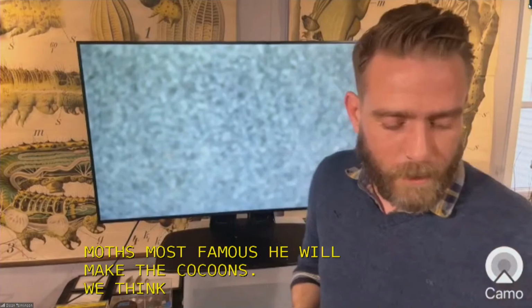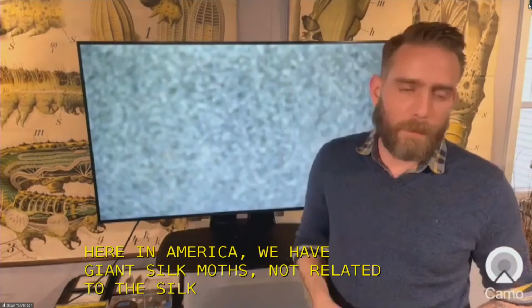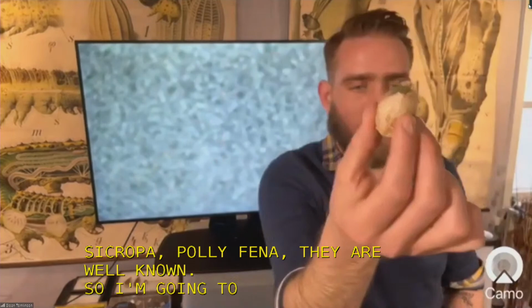Here in North America, we have what are called giant silk moths, which are actually not related to the silk moths, but things like Cecropia and Polyphemus and Luna, these big, huge moths, people think are popular. They're also very pretty. They're well known. And so I'm going to show you. So this right here, this is the cocoon of a Polyphemus moth.